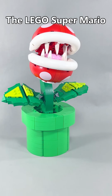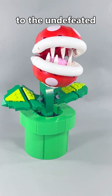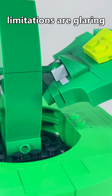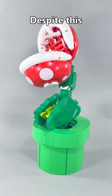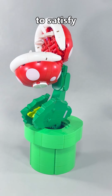Number 4. The LEGO Super Mario Piranha Plant is yet another fantastic addition to the undefeated lineup of 18+ sets in the Super Mario theme. Although part color limitations are glaring with the joints, there's some remarkably terrible color matching on these parts for the pipe here. Despite this, the build is desktop-friendly material, with enough posing options to satisfy and endear.